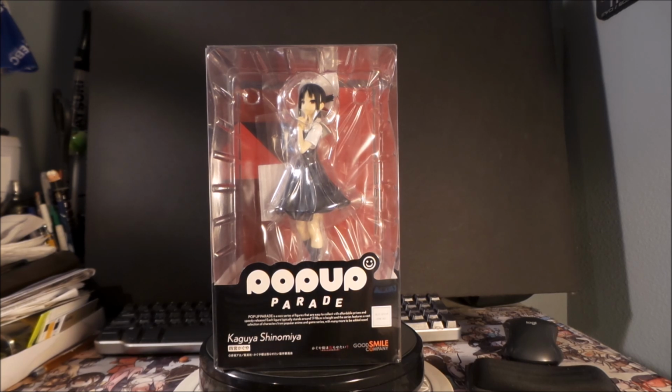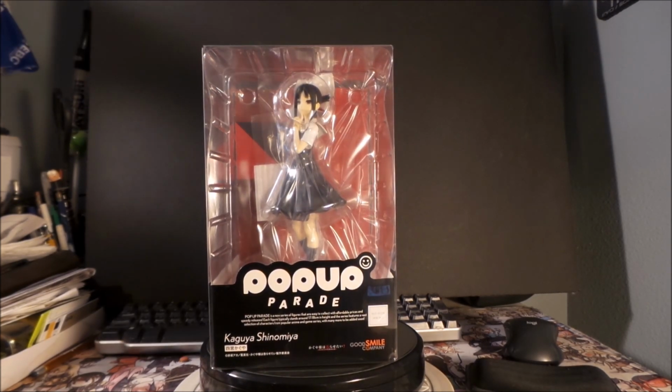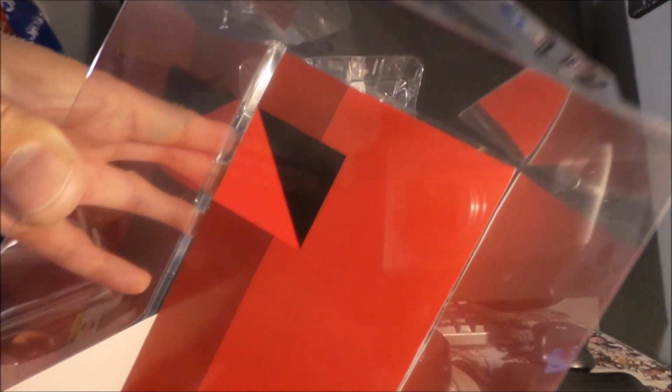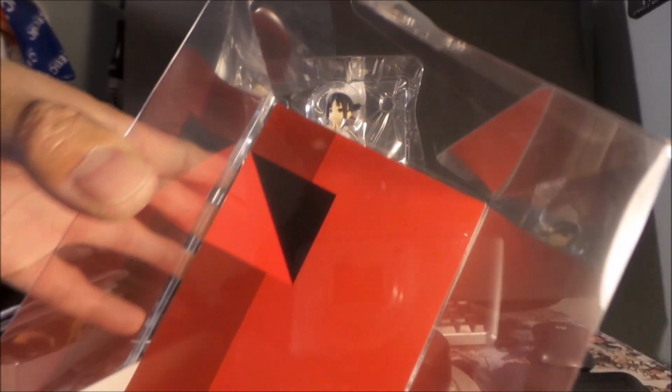Okay. Let's start the unboxing. Okay, so what's inside the box is that red and black kind of shapes and stuff. Okay, it says Pop-Up Parade down there also.